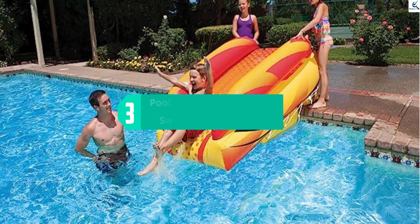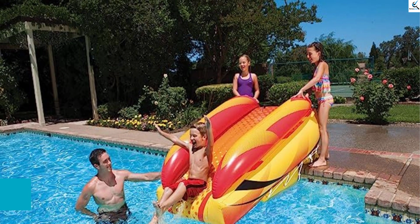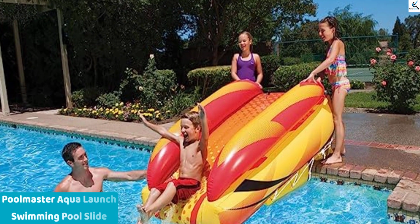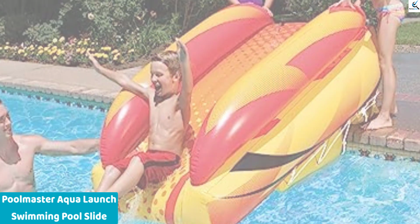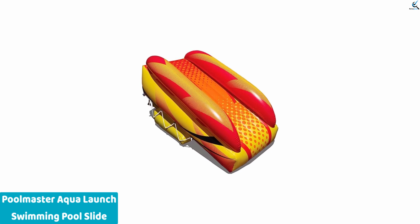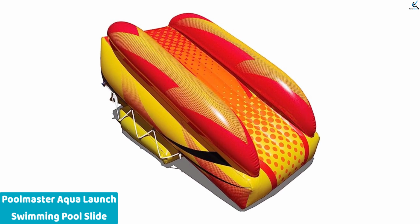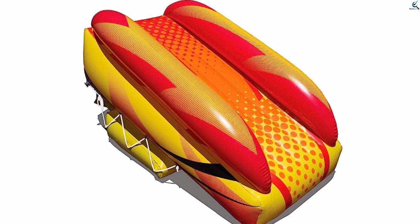At number 3, we have Poolmaster Aqua Launch Swimming Pool Slide. Poolmaster makes a ton of accessories and equipment for backyard swimming pools, including pool vacuum hoses, pool loungers, poolside basketball hoops, and this pool slide that looks like a split-open hot dog. While not as tall as some of the other slides on this list, the Aqua Launch is part slip and slide and part air slide.